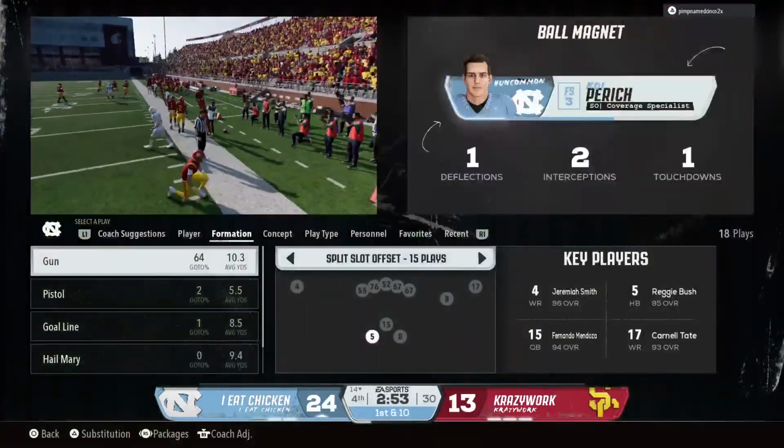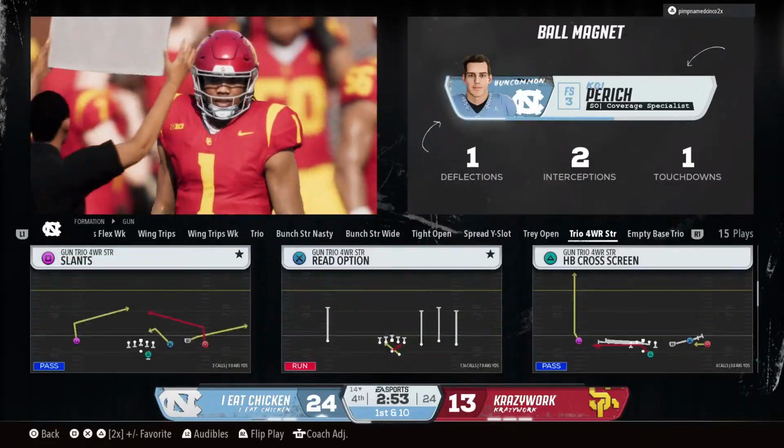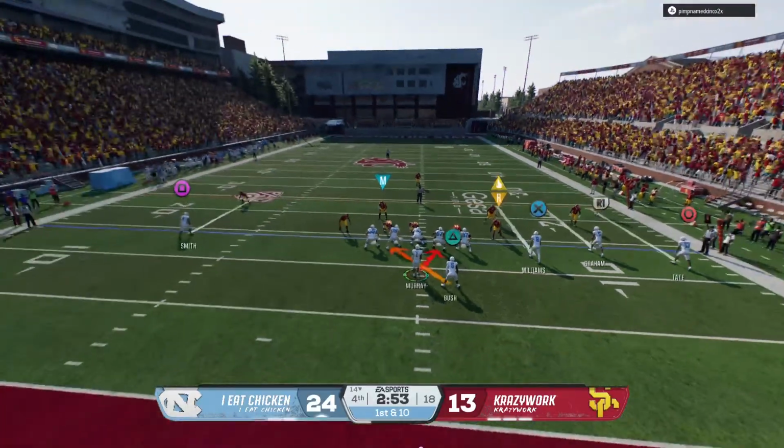Boy, the offense just could not afford to throw this interception. It's already a two-possession game. By throwing this pick, now you wonder how many more opportunities you will get. The North Carolina offense is back out there on the field.